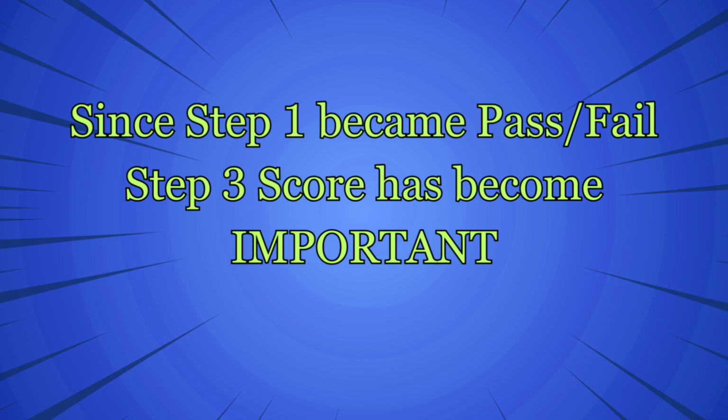That's what I think, that since step one has become pass fail, if you have given your step three, then when your application comes in front of your PD, they have another score to look at. Of course they have to differentiate one applicant from another. The holistic approach that they talk about will, of course, include your step three score. No matter how much they say that we don't consider step three, if a score comes in front of a person, of course he'll appreciate it. So I would say that a good score on step three would help you. And in a couple of interviews, the faculty members talked about it, that you scored really good on it. So I would say that it's really helpful.